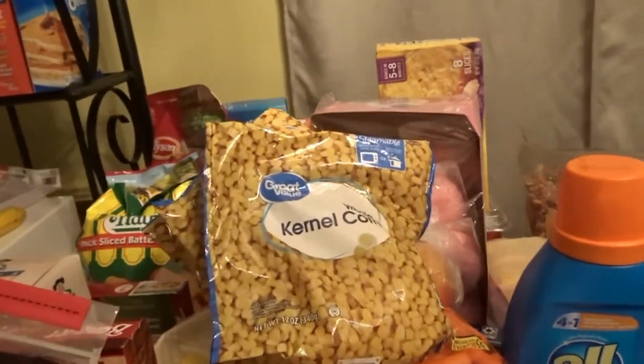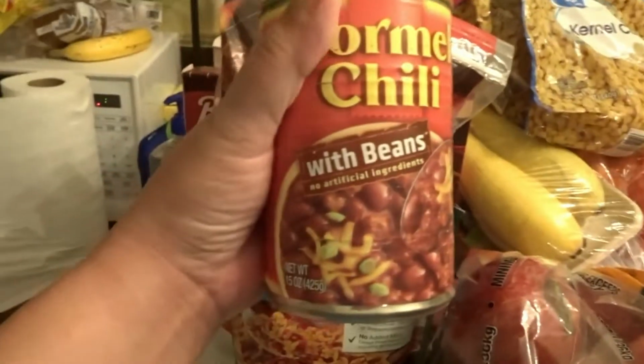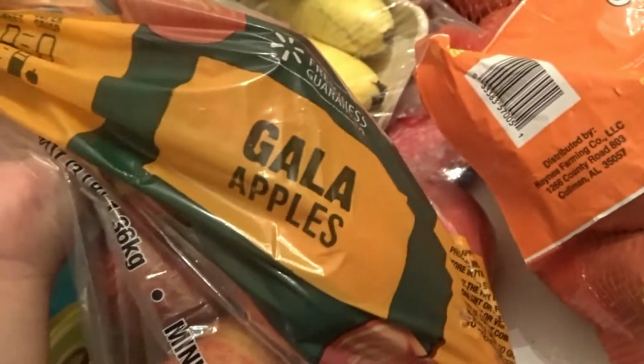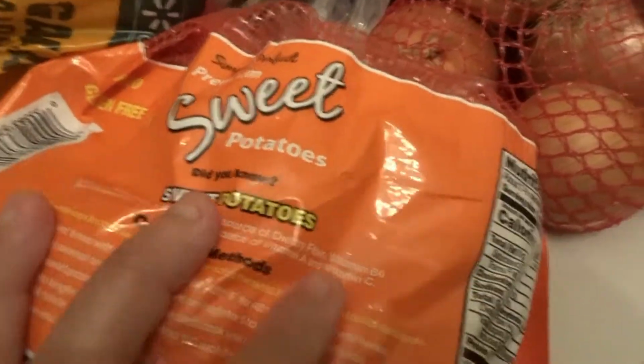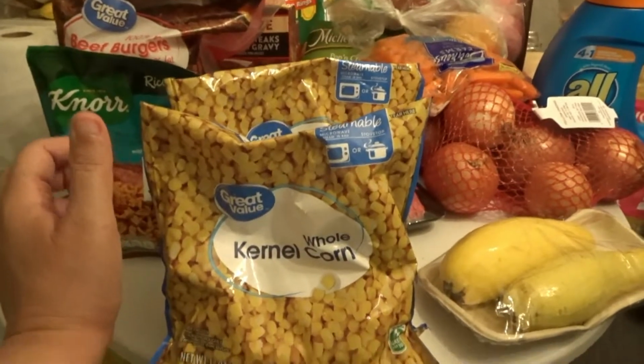All right guys, so we're back from Walmart and here's some of the stuff that we got. It's a lot. Let me see, we got some Hormel chili with beans, some Gala apples, some sweet potatoes, and we've got some squash. I haven't had squash in a long time. Two bags of whole kernel corn.